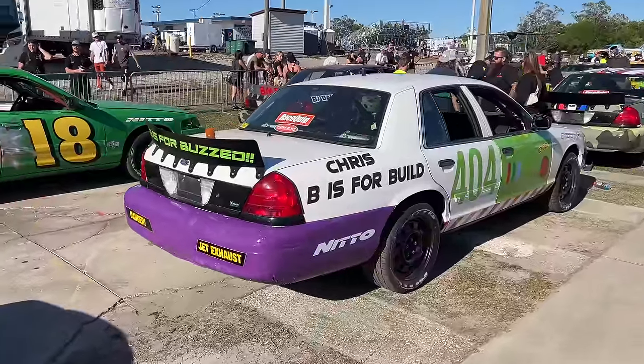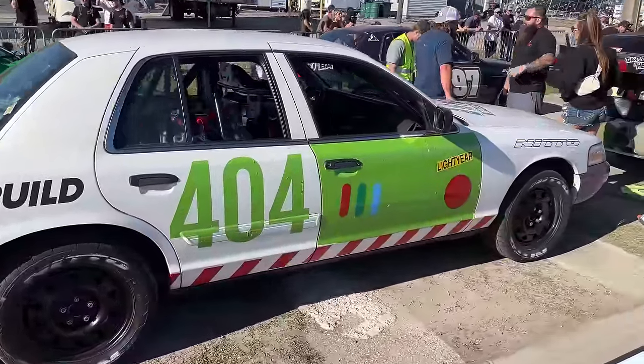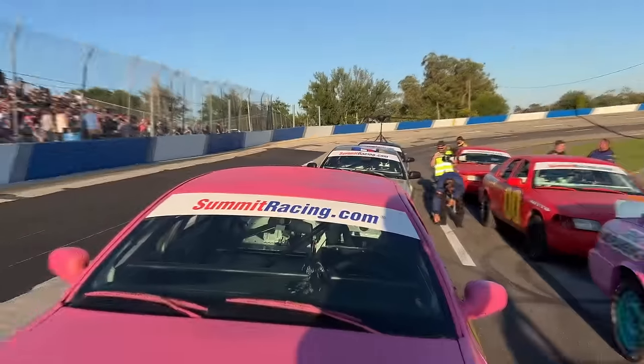And this is the car before the race. We'll see how much of this amazing livery survives to the end. At least 6% of it.